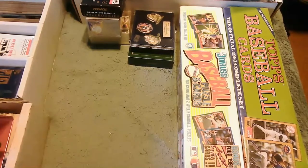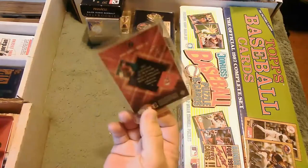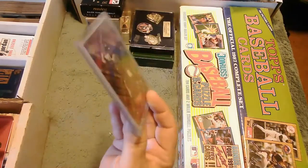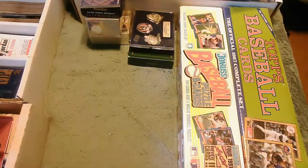I don't think the factory sets ever came in numerical order. They were printed off in sheets, but I don't think even the sheets were in numerical order. So the third vendor I came across, I bought this off of. He wanted like $7 on it, and I talked him down to $4. So I only actually made it to three vendors today. So now we're getting to the second vendor.